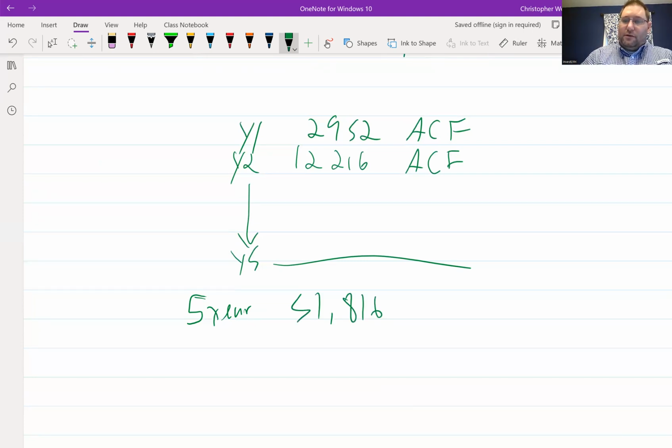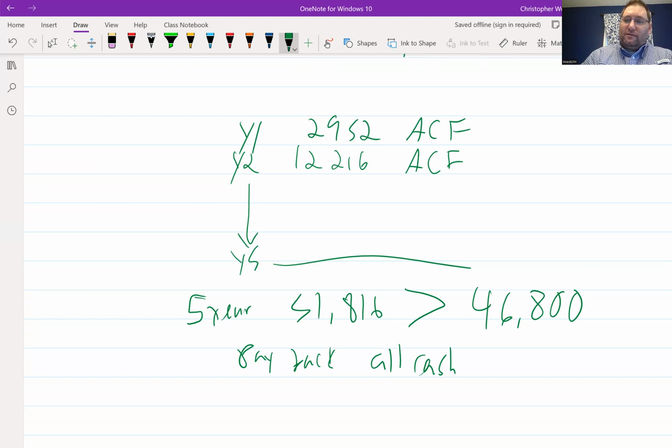51,816, which is greater than the 4,680 that you put into it. So in 5 years, you would pay back all cash invested.